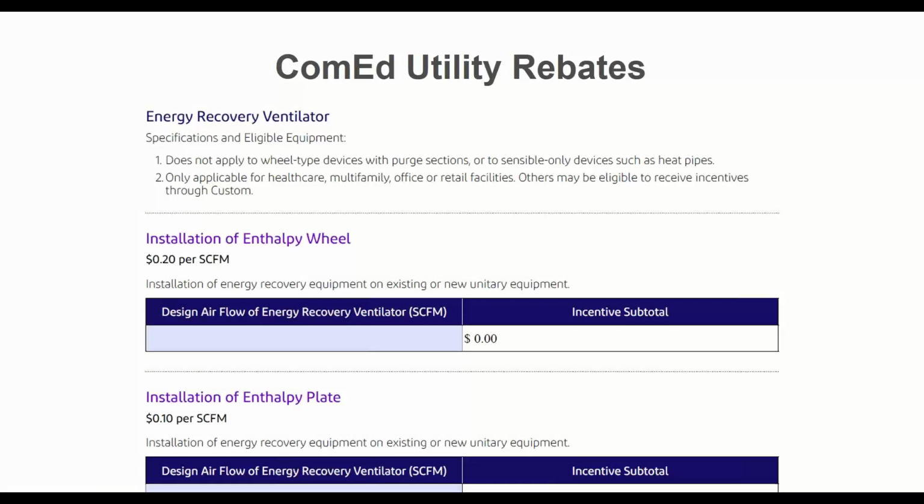And then for ComEd, which usually overlaps well with North Shore and Peoples for the electric side of the equation, you can get an additional 20 or 10 cents per CFM depending on the kind of ERV you're going to use. And that one is based on supply CFM, which is the same as the outside CFM. The outside air comes through and it becomes the supply air when it leaves the ERV. So it's the same CFM number that we used on the gas calculation.